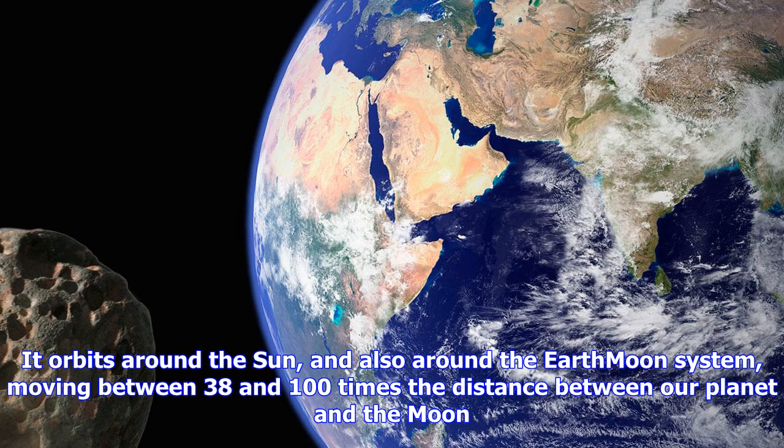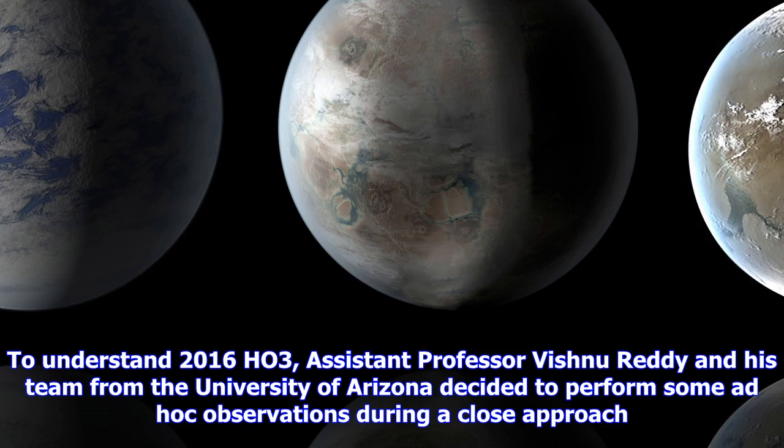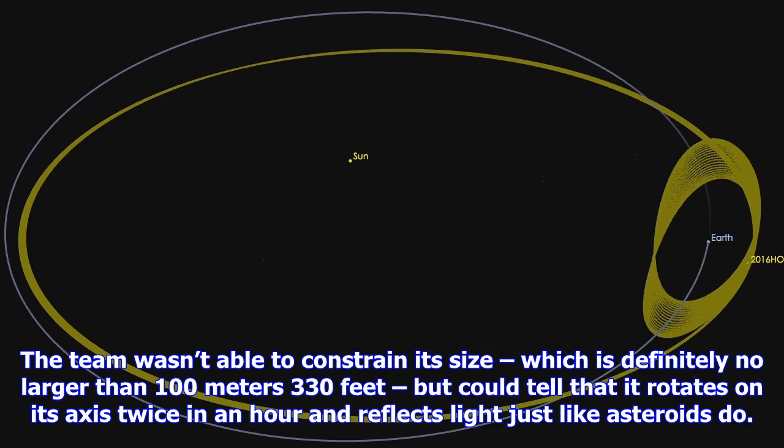It orbits around the Sun, and also around the Earth-Moon system, moving between 38 and 100 times the distance between our planet and the Moon. So it's close enough to make its origin complex but a bit too far to be studied in detail. To understand 2016 HO3, Assistant Professor Vishnu Reddy and his team from the University of Arizona decided to perform some ad hoc observations during a close approach.